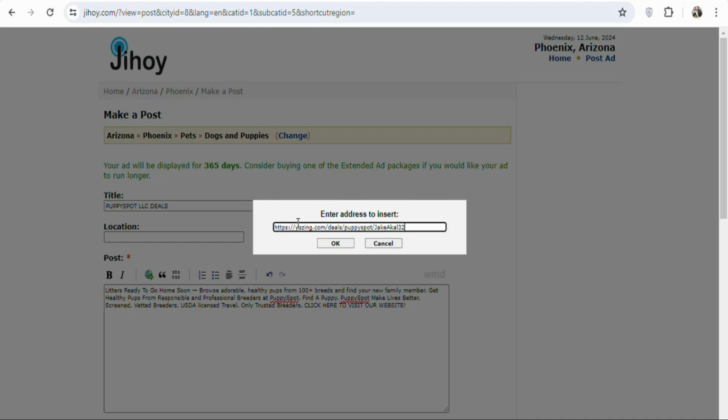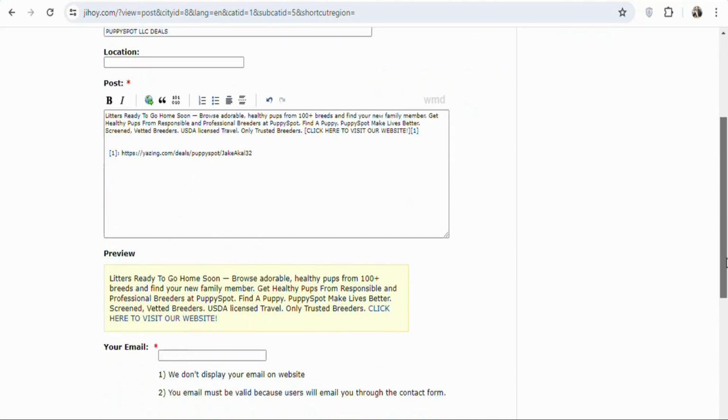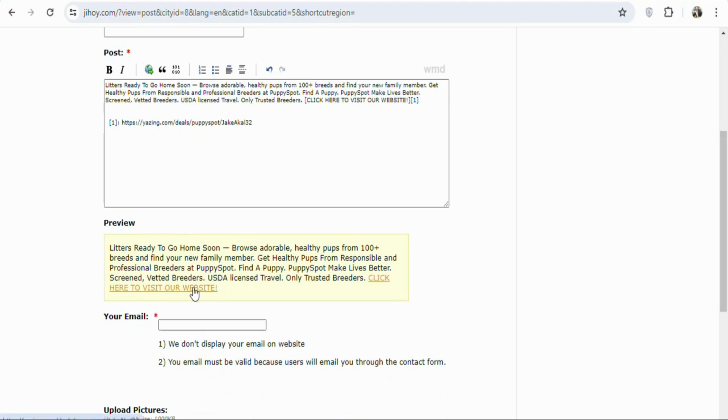Once you click on it, you can paste your affiliate link here. So paste it right here. Once you paste it, click on OK. Once that is done, your affiliate link has been inserted into your call to action. When you scroll down, you can see this is a preview. So this is exactly what your potential visitors are going to see.